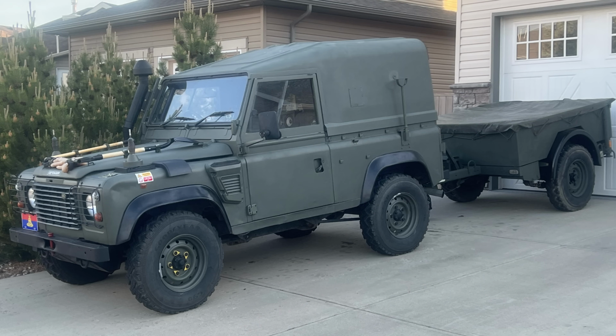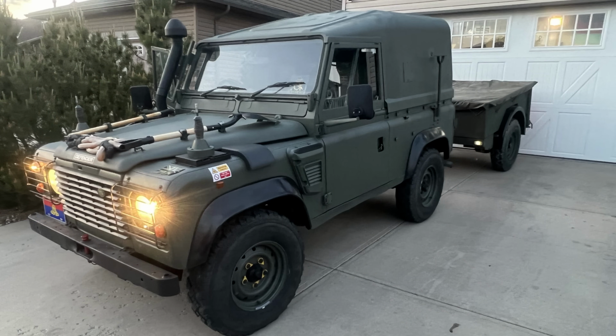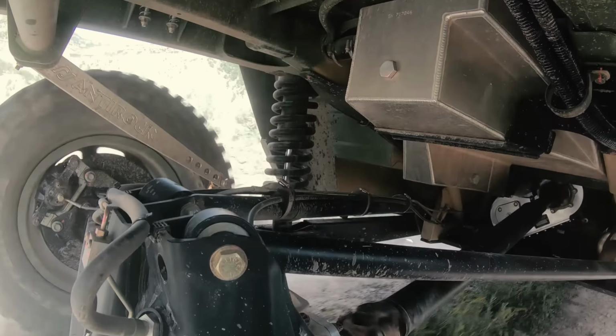It's one of the most fun vehicles that I'd driven in the British Army, and I was able to get one on a deal from GC Surplus here in Canada, kind of a leftover wheeled utility vehicle, and I do miss her dearly. One day maybe I'll get her back.